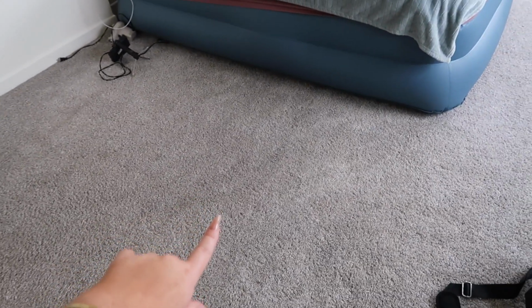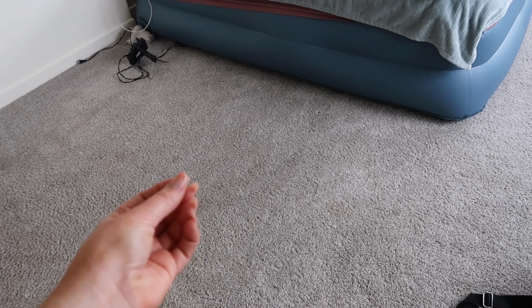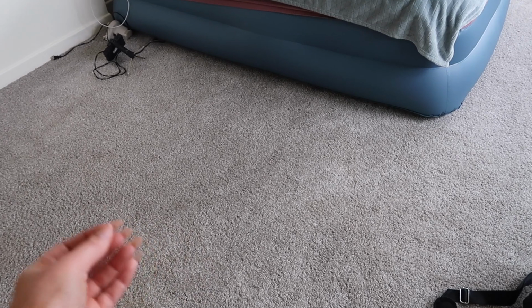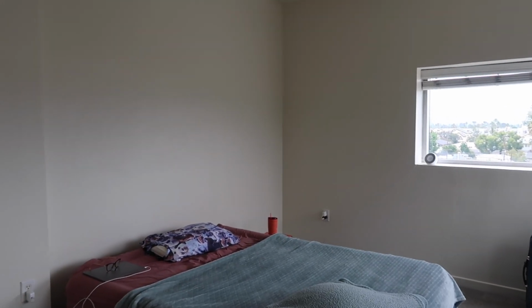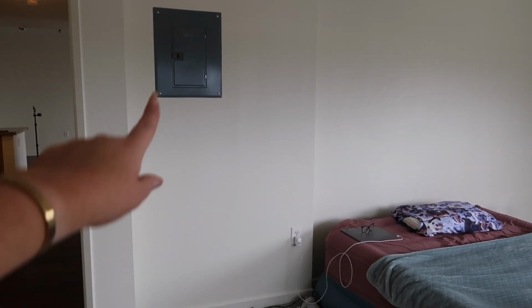I'm not too crazy about the carpet. The carpet is fairly new, but I don't like the color of it. This kind of gray color, I'm not a fan of it. So I'm gonna get some carpet and kind of do it up over in that corner. I think I'm going to get a little dresser right here, like a tall one, and put a picture right here with the lamp because again, this one does not have any overhead lighting.